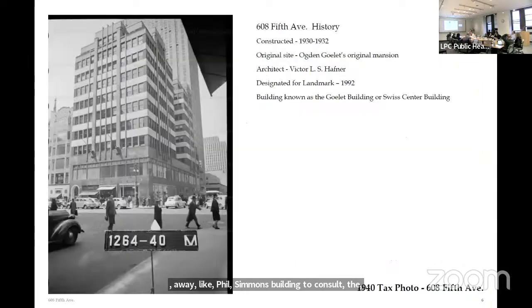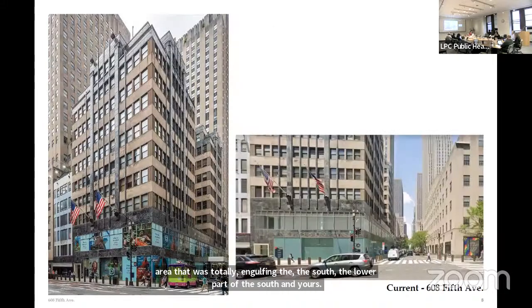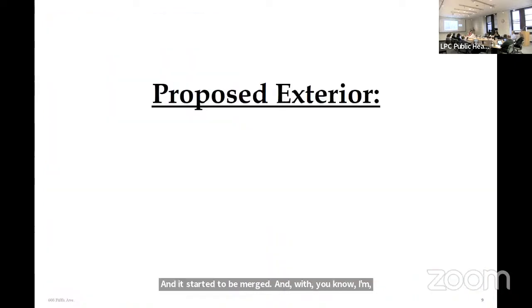And the original building, we have the tax photos, was the late mansion, and again, was sort of very much ahead of its time. And most of us, or my generation, sort of remembers more of it as the Swiss building, that was totally engulfing the lower part of the facade for years. And it started to emerge, and with approvals from the Landmarks Commission, the storefronts on the lower level have been changed and opened up more. These are photos, and we're going to go to the proposed exterior.